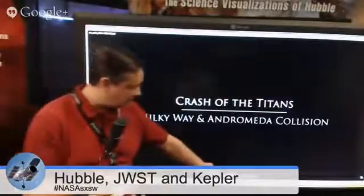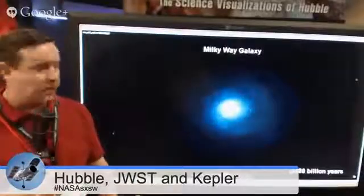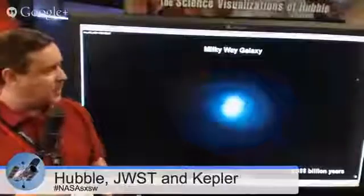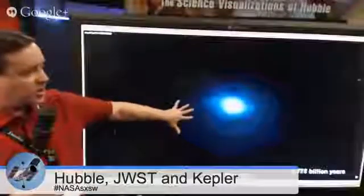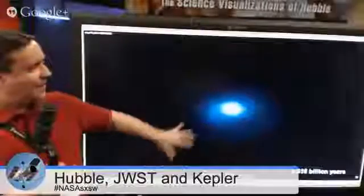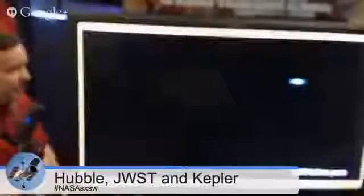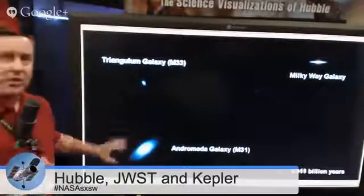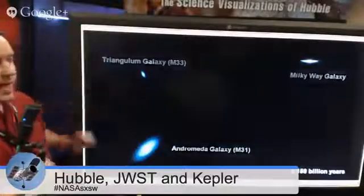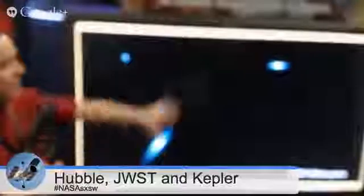And so we created this visualization with some folks up at Columbia University and Harvard University and Roland van der Marel at the Space Telescope Science Institute. You'll see that the visualization starts with our Milky Way galaxy, and for the first billion years, not much is happening, so we focus on the Milky Way, and then pull back and show you the Andromeda galaxy, the other large galaxy in our local group, and the Triangulum galaxy, which is sort of the one medium-sized galaxy in our local group. These are the three big galaxies.